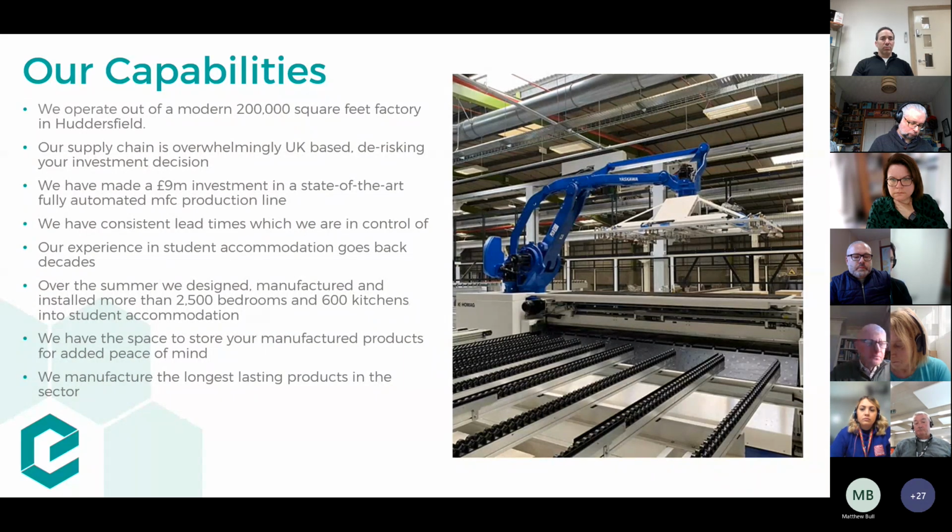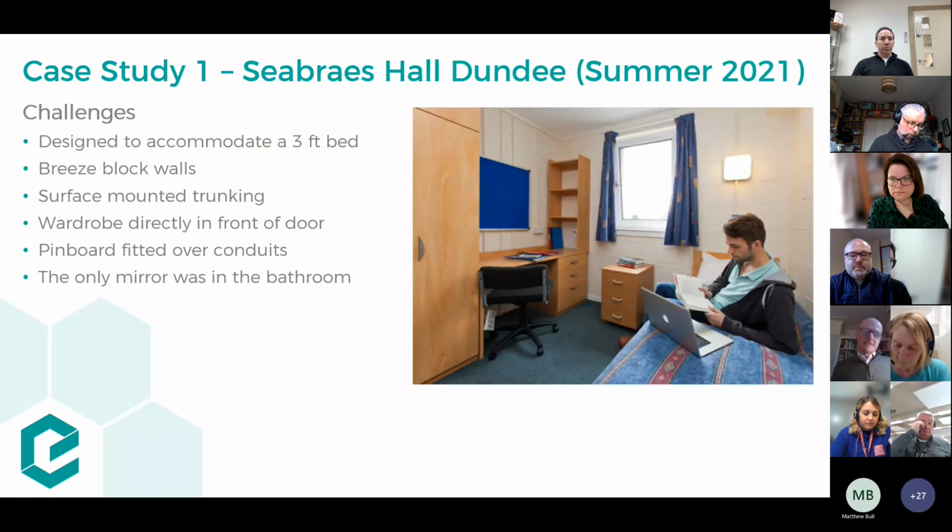And then lastly, we do like to think that we manufacture the longest lasting products in the sector, and we'll give you some examples where we can actually show you this. So moving on to a series of case studies. As I say, we've got 3 different case studies to show you, and these are typical of the schemes we get involved with. So this first case study was from Seabreeze Hall in Dundee.